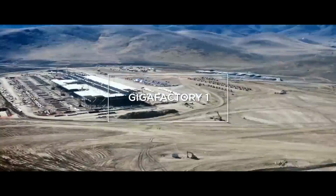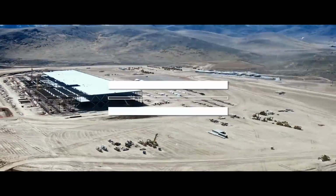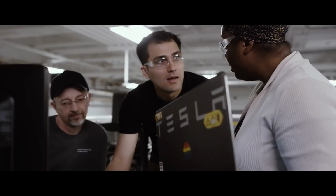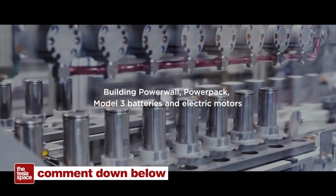But what do you guys think? If Giga Texas is starting first production at the end of this year, then how long until we see this alien Dreadnought running at full capacity? And how long after that until it can upgrade from Gigafactory to Terafactory? Drop your theories in the comment section below.